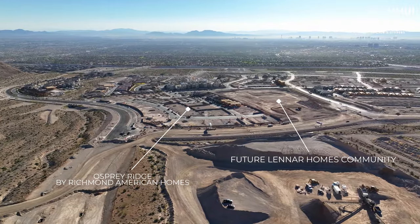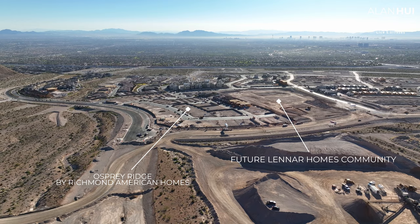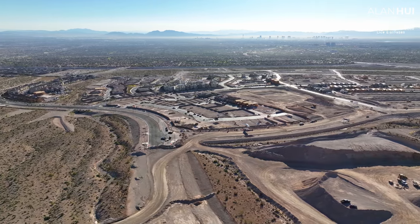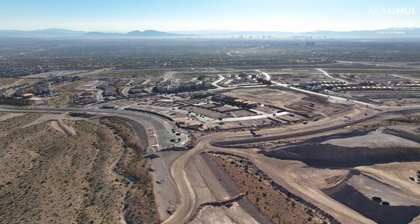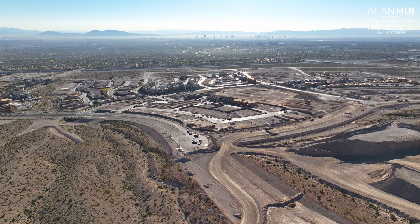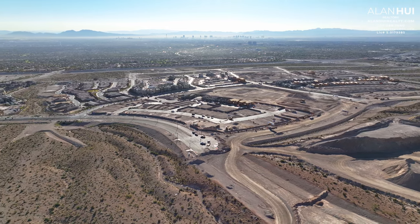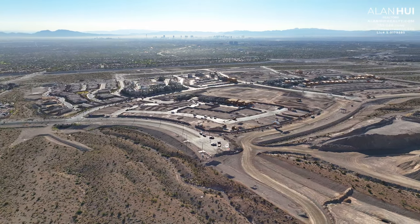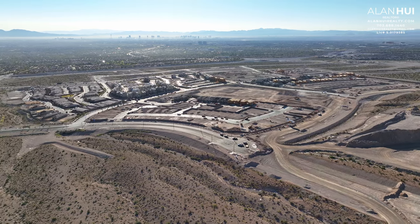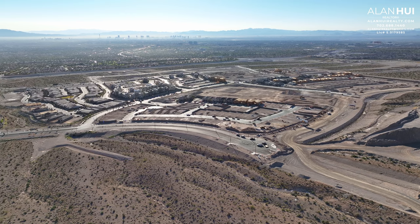Here's a different drone shot facing east. You can see that we're much higher in elevation compared to the rest of the Las Vegas Valley. When driving down toward the 215 Beltway, you have amazing views of the Las Vegas Strip. A great advantage of being in a higher elevation is that you'll get cooler summers. I have heard of temperatures being anywhere between 3 degrees to 10 degrees cooler than the rest of the Las Vegas Valley.